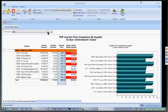Now what this enables me to do is to pick anything off of my item master and look at the average price that I'm paying for that item across all of the vendors that supply it to me. Then, using some nice analytical work and employing powerful analytics in a very simple way, we've determined what the average price is that we pay for this particular item, my network tracker, and to which suppliers am I paying more than the average or less. What I can see here very quickly and easily is that we pay CenturyBit more money and give them more orders than any other vendor, yet they cost 110% more than the average for this part.